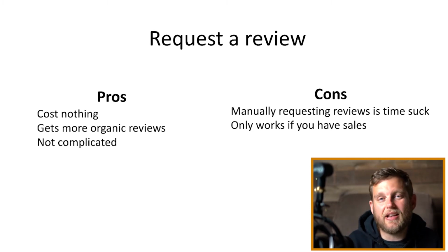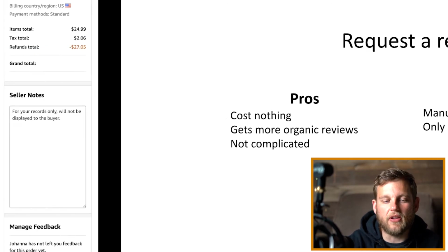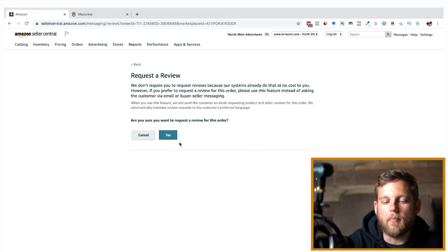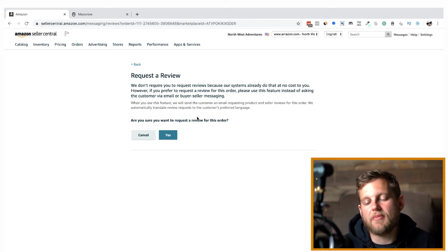So because they've made it harder to do that, they have put this little button inside of Seller Central. It looks like this, and when you have an order that's actually been paid and shipped and everything, this button, Request a Review, appears, and you can click on Request a Review, and you can send a message to the buyer asking them to review your product, and it comes through Amazon, through their systems.